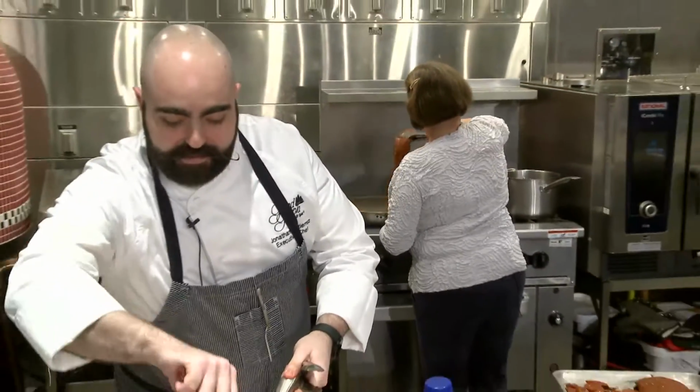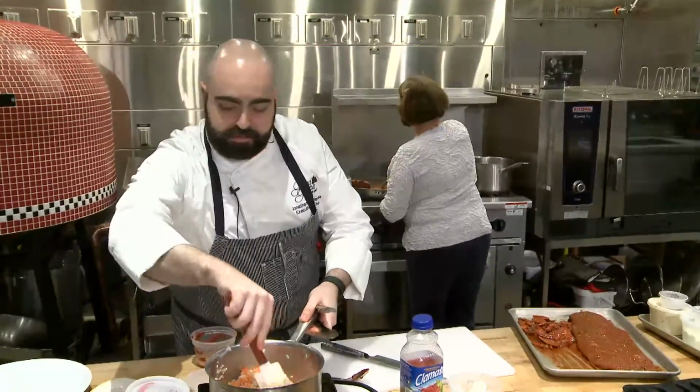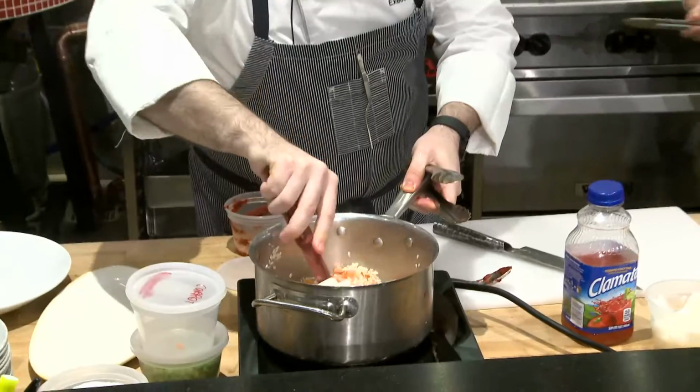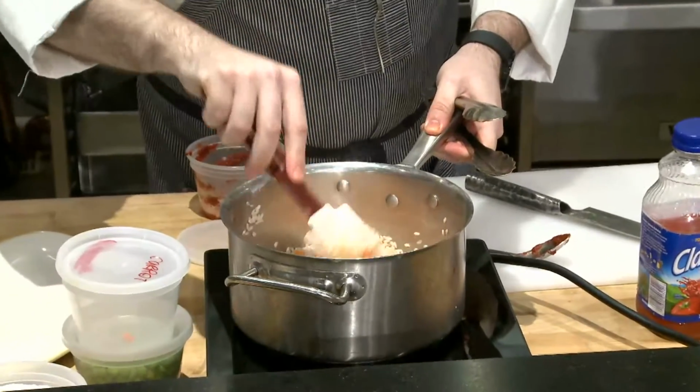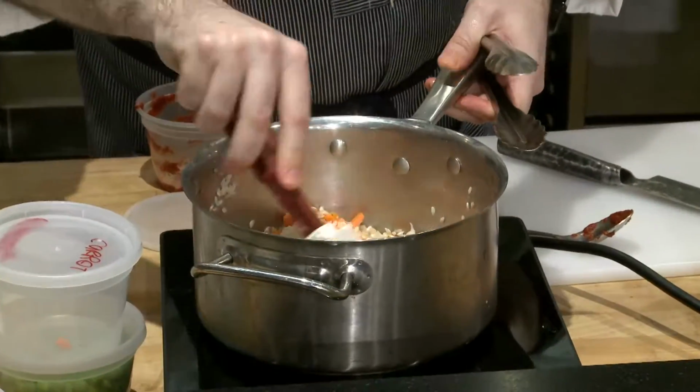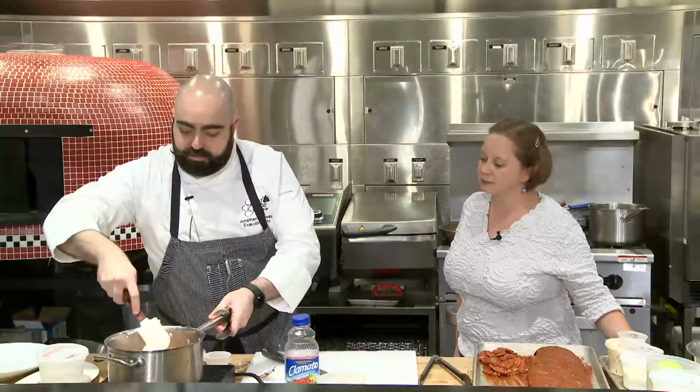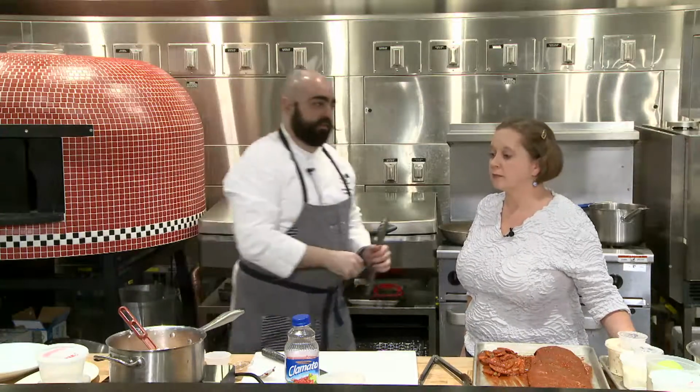You have stems on your tomatoes? Yes. Basically, it'll liquefy, so there's no problem with that. And actually in the tomatoes, the real smell of the tomato plant is not in the fruit itself, but in the stems and the leaves. So that adds extra flavor.